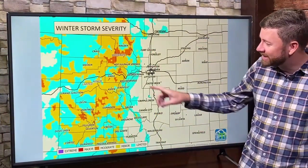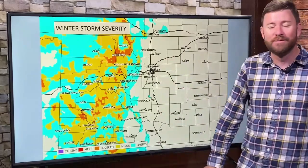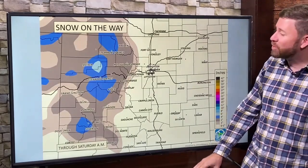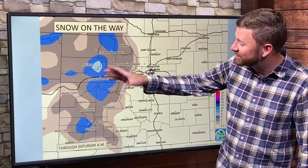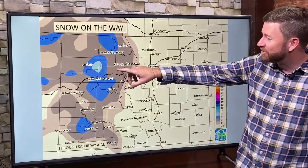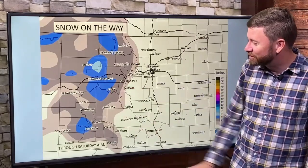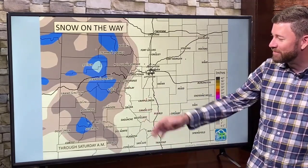Travel impact for the high country, mostly along I-70 and some of the highways. Rabbit Ears Pass would probably be the worst of all as we go throughout this next storm system. As far as totals, again, not very impressive compared to the northern plains. We still have upwards of 6, 7, 8 inches or so. They're in sections of close to the flat tops or so. And then the ranges as you look into north route. Aspen to Glenwood Springs, just a couple to a few inches, and the same for San Juans.